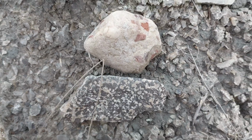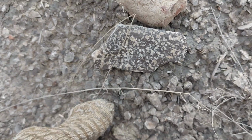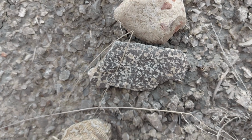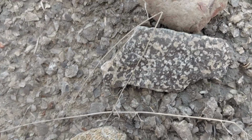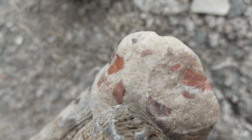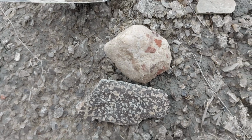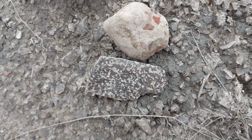And then somebody came here, a collector from Windsor, and he brought some interesting stuff. I got some amygdaloidal basalt with some type of white mineral in it. I'll have to try and figure out what it was. And then a nice pudding stone. Check that out. It's got some nice jasper bits in there. So, pretty cool.